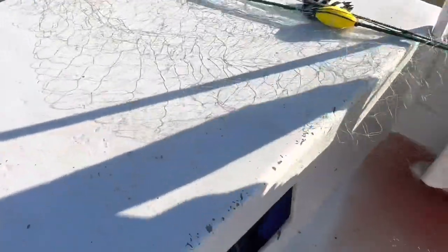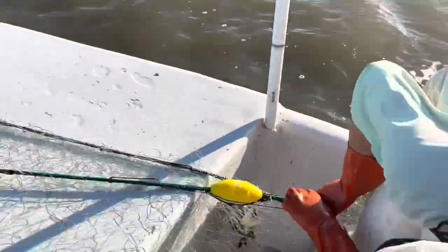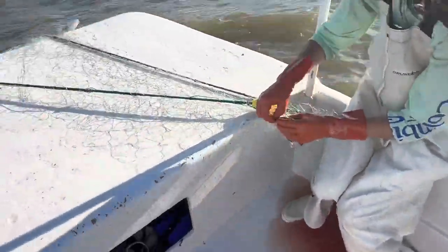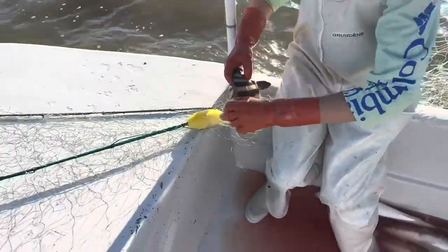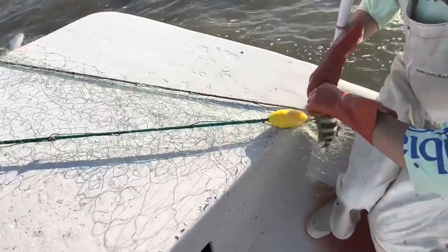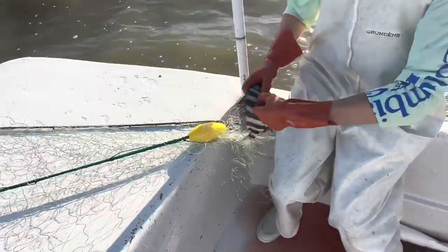Come on, Mr. Jack. It's your lucky day. Just don't film me keeping you. That's what I think she said. So you look at that, y'all. Technically, there's a size limit on these. But perfectly fine. Heck of a lot better than he is with a hook in his mouth or gut, you know what I mean?